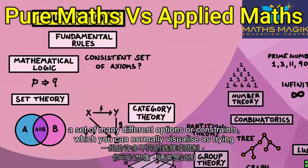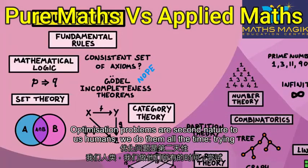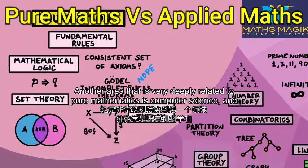Related to this is optimization, where you're trying to calculate the best choice amongst a set of many different options or constraints, which you normally visualize as trying to find the highest or lowest point of a function. Optimization problems are second nature to us humans, and we do them all the time, trying to get the best value for money or trying to maximize our happiness in some way.